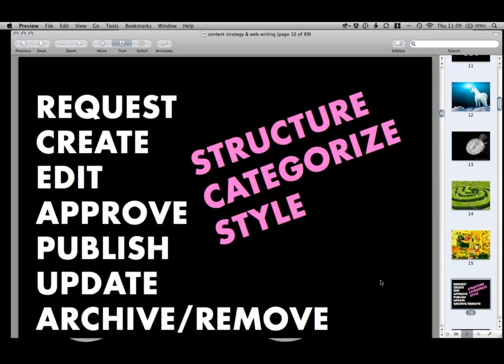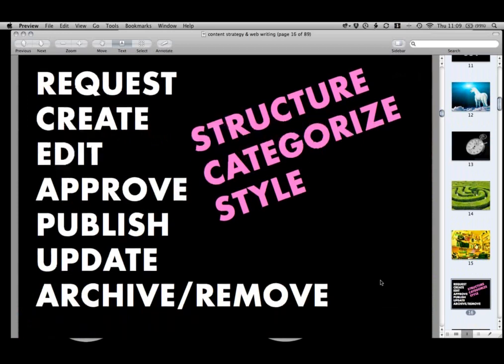All right, so let's break this down a little bit as far as the first part of the content strategy goes, about planning for this stuff. So think about how this stuff happens in your library. How does new content on your website get requested? Who is allowed to do this? And what is the mechanism that they can use to request this? And who actually makes the stuff once it gets requested?